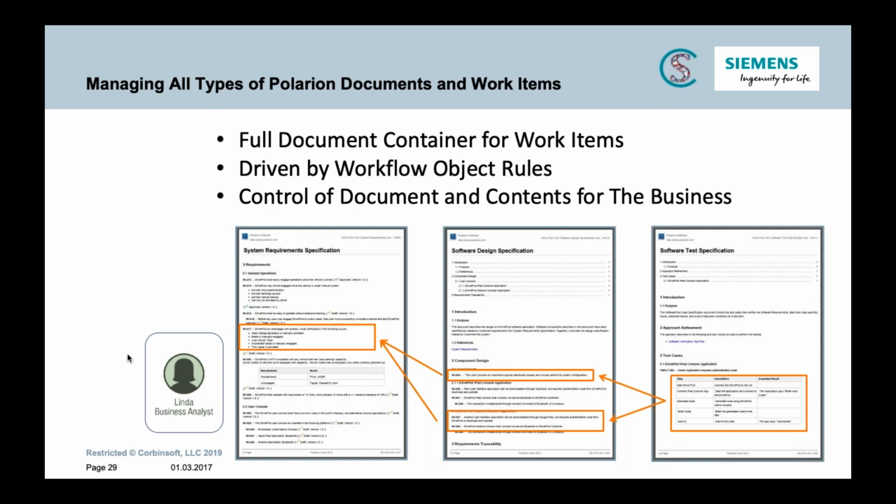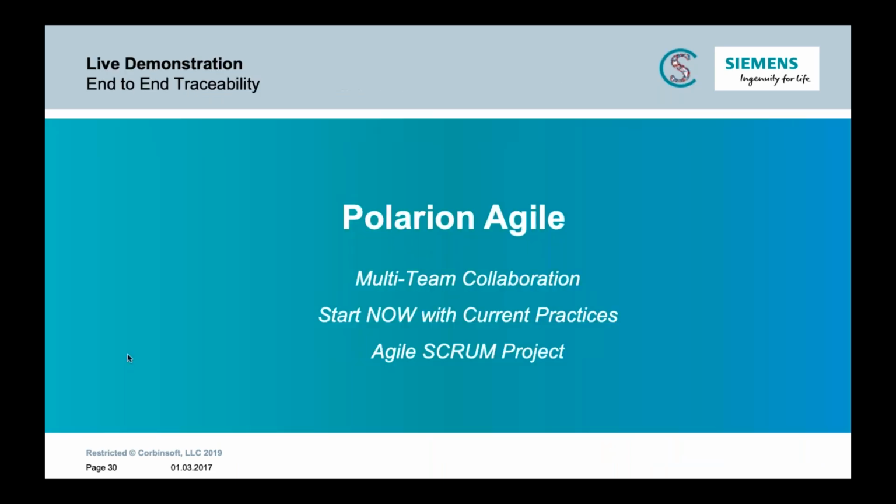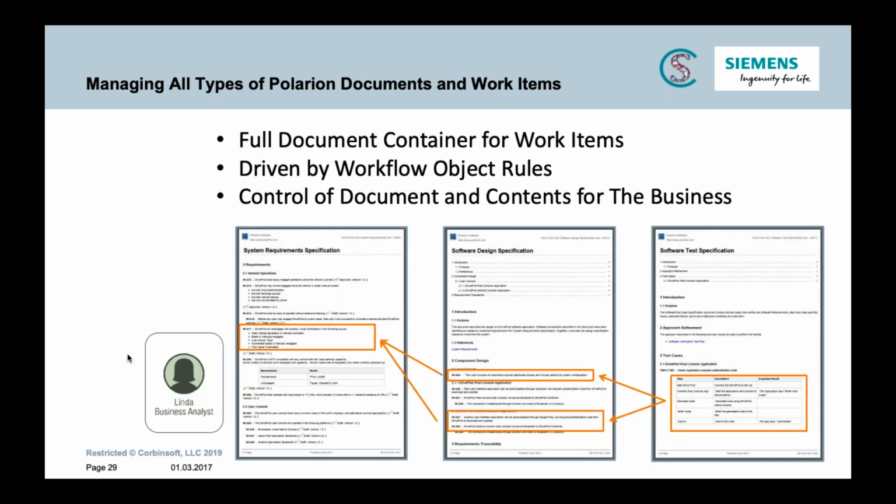So we've already reviewed this. I won't spend too much time on this, except to say that oftentimes, just like projects don't stand by themselves, certainly the kind of documentation that we've talked about does not necessarily stand by itself. And so system requirements might trace down to software design requirements, which might be verified by tests. And tracing these work items together across all the documentation is, again, a very important part of reaching out to all the different methods that might be governing Polarion.